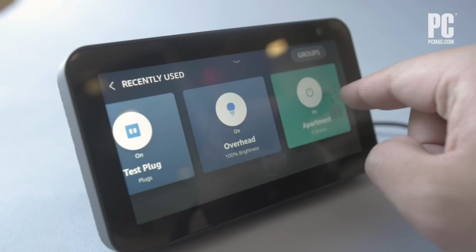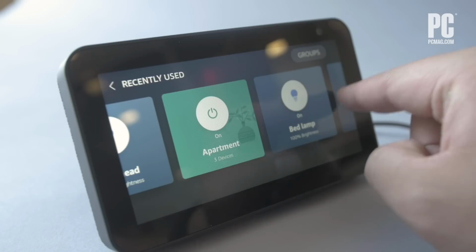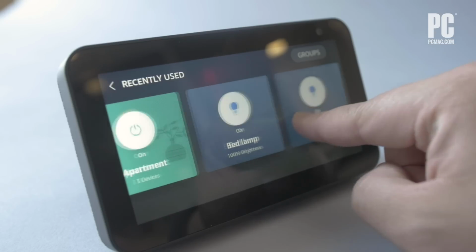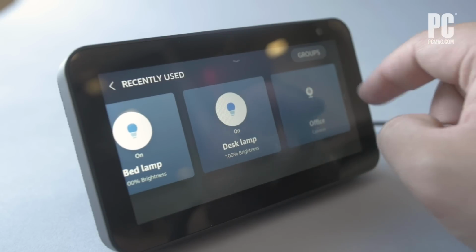You can control your smart lights, smart thermostats, smart locks, smart plugs, and most other smart devices with voice commands through the Echo Show 5. If you have a compatible home security camera or video doorbell, you can see its video feed on the screen and even interact via two-way voice communication.